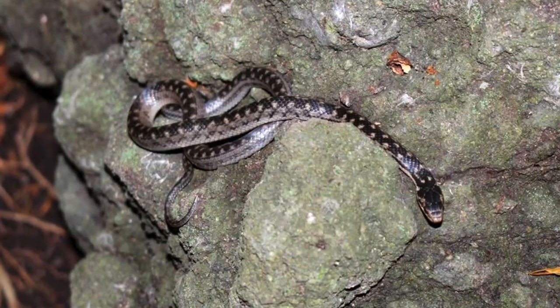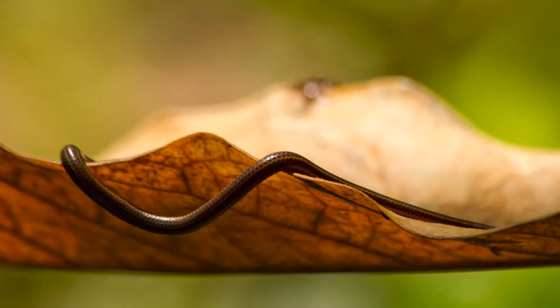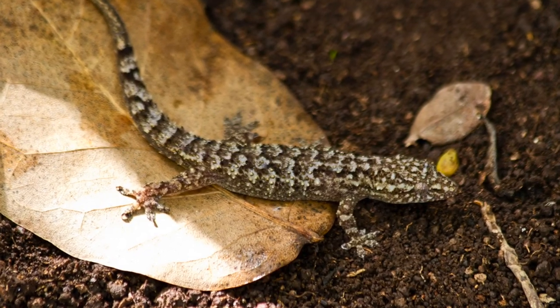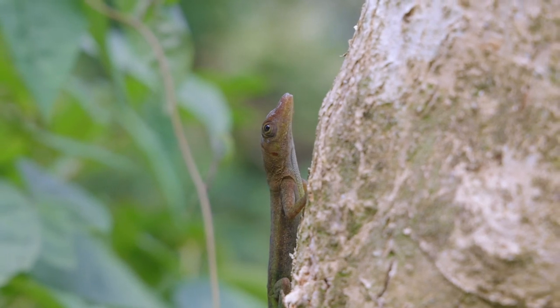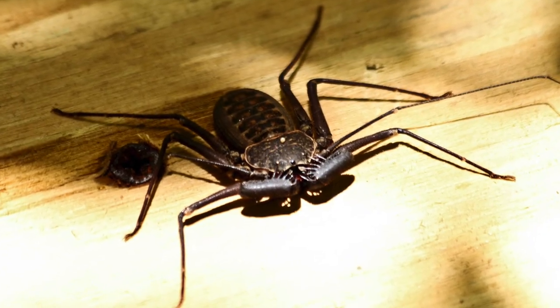We have the world's rarest snake, which is the St. Lucia racer. It's been estimated to have less than 20 adult individuals. We also have the St. Lucia thread snake, the second smallest snake in the world. The other reptiles that can be seen on Maria Major are rock geckos, tree geckos, of course the St. Lucia anole, which is the normal tree lizard that we see all about the place. There is a whip scorpion, kind of looks like a spider, but it falls under the scorpion category.